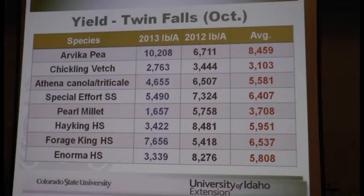So we did have a little bit of data regarding both the 2012 yield and the 2013 yield. Through there, you can see there's some variation from one year to the next. That top one there, that Arnica spring, kind of came to the top for a little bit. I've done a little bit of work with that particular species here in Colorado, and it ends up pretty well in Colorado as well.